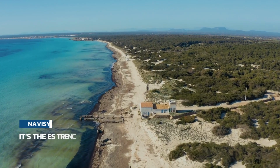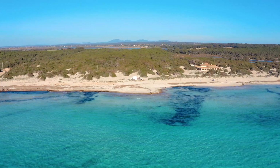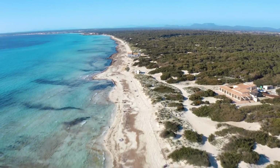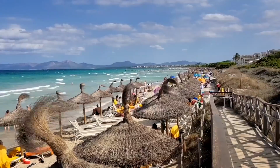Sa Roqueta is a traditional fish dish. Look at this, it's Es Trenc. After 3 decades of protest, the island's famous virgin beach was saved from development in 2008. It stretches lazily along the south coast between Cala de Sant Jordi and Sa Rápita, backed by pine woods where cicadas whir in the midday heat.